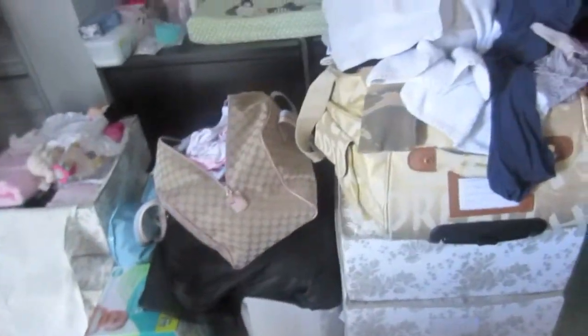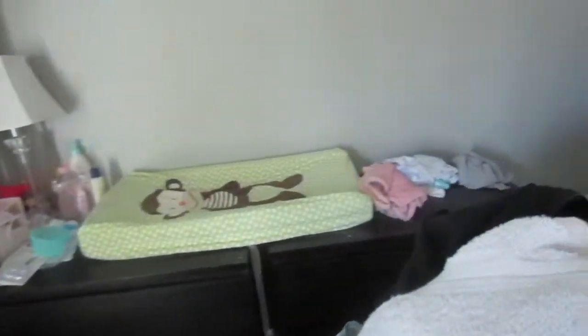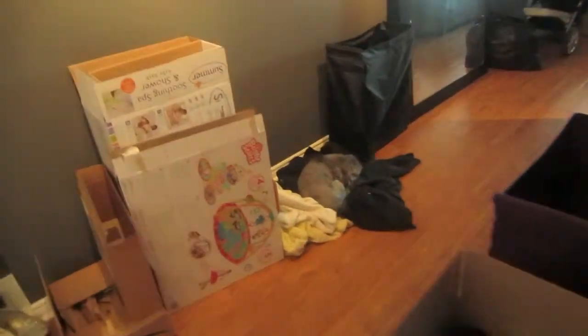So I'm just going to show you the bedroom. Closet's almost done. Got to deal with that pile. And this is all the stuff we packed already. Got to finish packing Penny's items. The drawers are cleared out. The washroom's done. All these other things are just our daily stuff that we need to bring with us. Still have to do the foyer. Have to do the shoes.